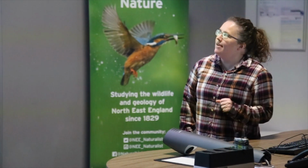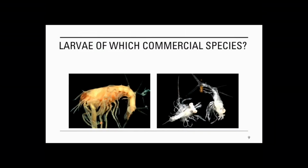So, any ideas what commercial species this is? Almost. Yeah, it's a langoustine.